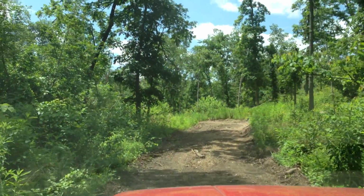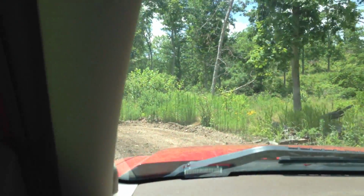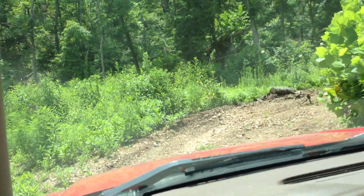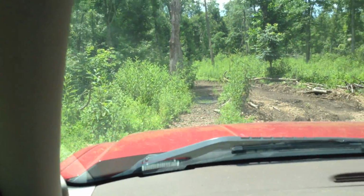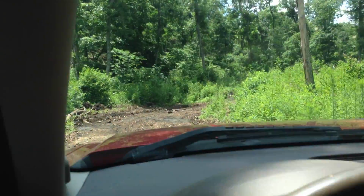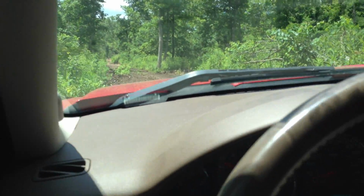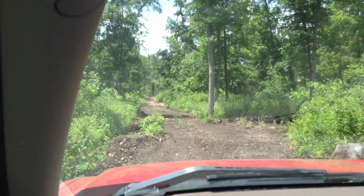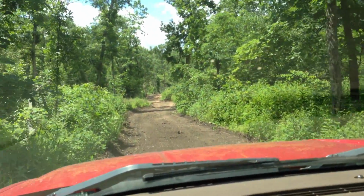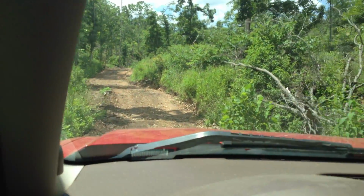So now we made it onto the property itself. I'll pull up somewhere here, stop the truck, and take a look around. The best thing on a property like this would be to probably bring your four-wheeler and really spend some time on your four-wheeler checking over the property. This trail continues on, but it doesn't get much better. It's always just going to be a small four-wheel drive trail. But on a four-wheeler you can have a lot of fun exploring some of the other small trails on the property.